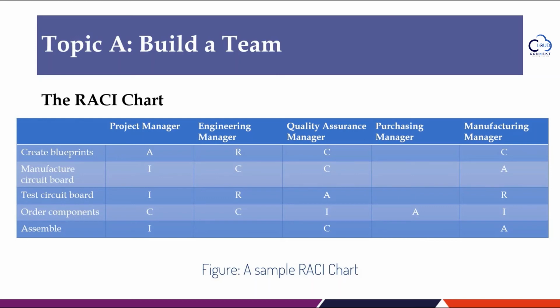The RACI chart is a common type of responsibility assignment matrix that uses responsible, accountable, consulted, and informed statuses to define the involvement of stakeholders in project activities. RACI stands for Responsible, Accountable, Consulted, and Informed. The RACI matrix helps identify who is responsible for making decisions and how the people responsible are supported. The RACI is generally used to provide clarity on the roles and responsibilities assigned to each project team member. The RACI chart is also called a RASI chart, where S stands for support.